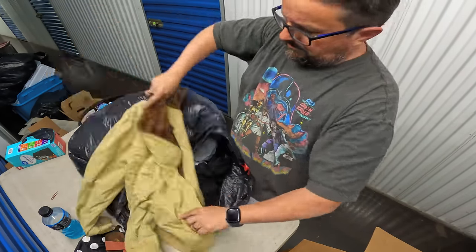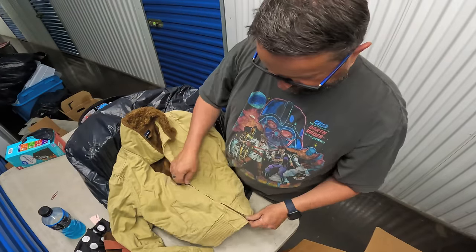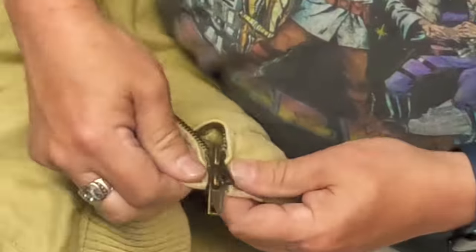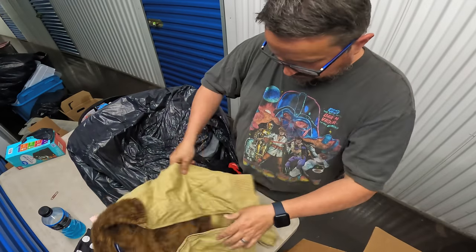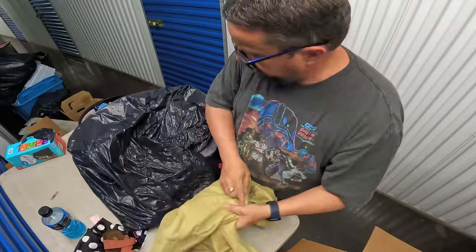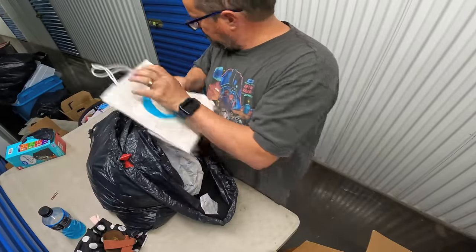Abercrombie and Fitch right here. Has a small jacket, but it's nice. Medium. Seems like the zipper is jammed, not releasing. I'll let it go to Stockton. Check the pockets, nothing. Empty.